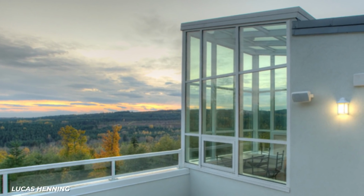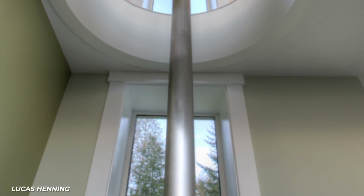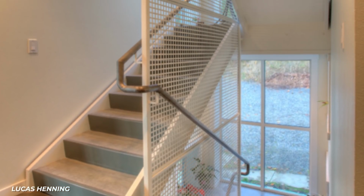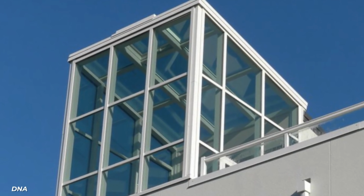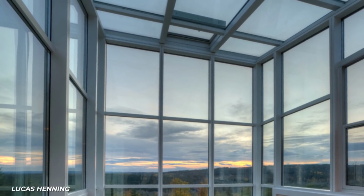Upstairs are the bedrooms and a reading loft. Quickly get back to the living room with a single leap of faith using the built-in fire pole. Or you can climb the stair tower to the observation space nicknamed the Bubble, where you can stay inside or fully enjoy the night sky on the roof deck.